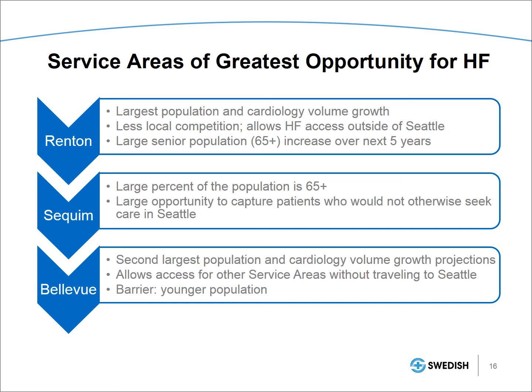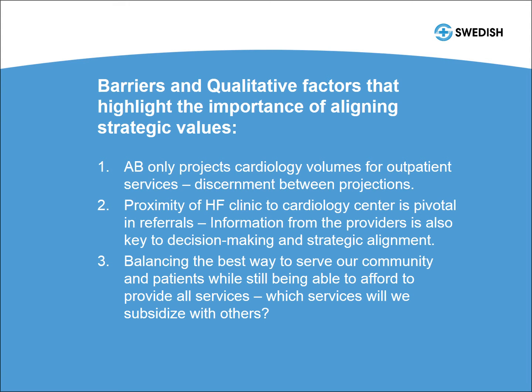And then part of really making sure we're aligned with the strategy is where we had to communicate with the doctors. And this is where I think healthcare is a little bit different, in that we're dealing with people's lives. And this is where it becomes really interesting to me. So, like I said before, our Advisory Board and heart failure for American Heart Association data were not apples to apples, because Advisory Board was cardiology volumes. So there's a barrier there. I just want to make sure that you're aligned with that.